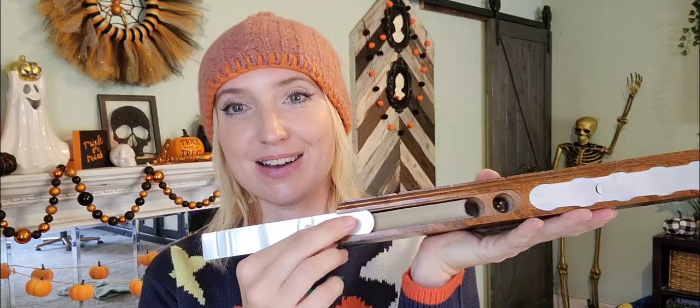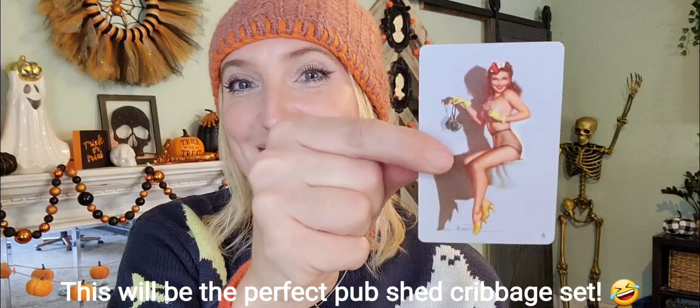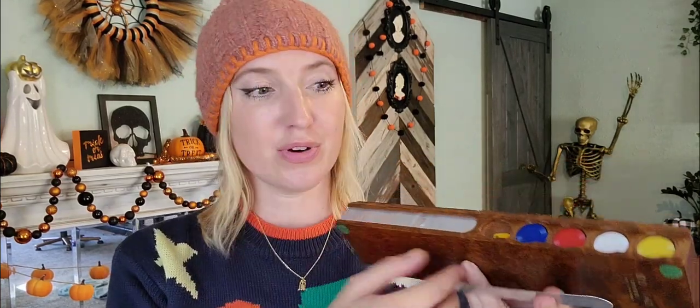this is how it opens up. And inside, there are these really cute little dice and, of course, the cribbage pegs. And then look at these cards that come with it. Don't look, just kidding. But they're really vintage. Then on the other side here, it has poker chips or whatever. I've never seen anyone use chips for cribbage before, but my husband always plays cribbage with his friends and they don't bet money or anything. They just play for fun. So anyways, I just thought this was a really cute little set for him for his birthday present.